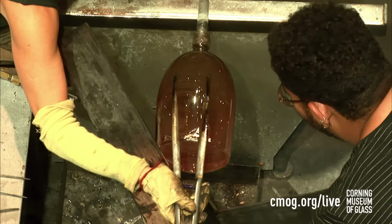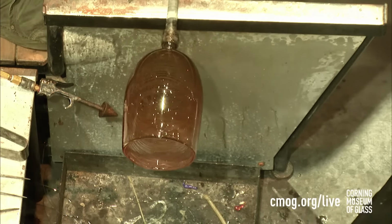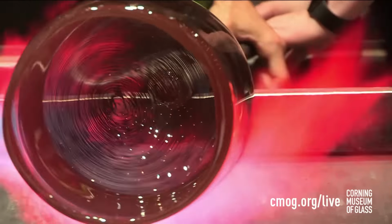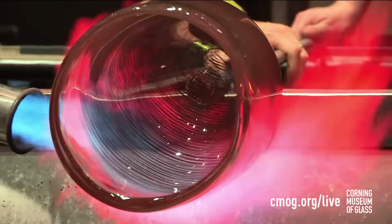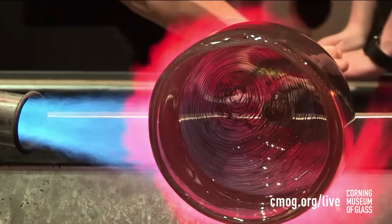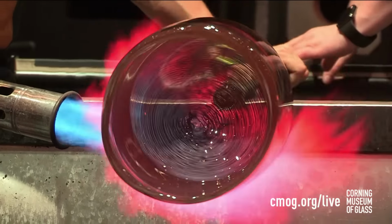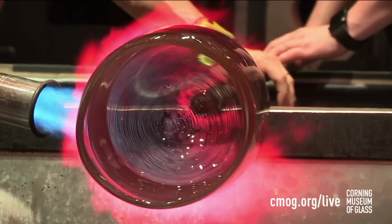All right, really starting to transform this into that nice cup shape. So she used the jacks inside the vessel. As she was turning, she lifted. She used them outside the vessel to contour and keep the walls of it very nice and straight. That's a great view where you can see those concentric circles or spirals of stripes from the inside of that bubble.